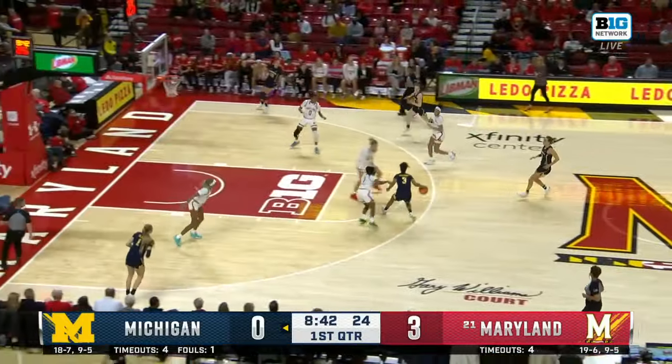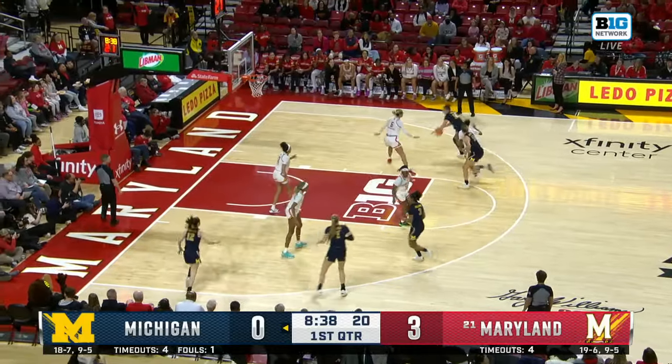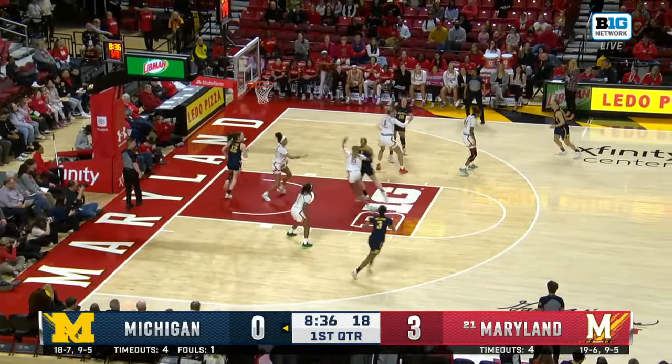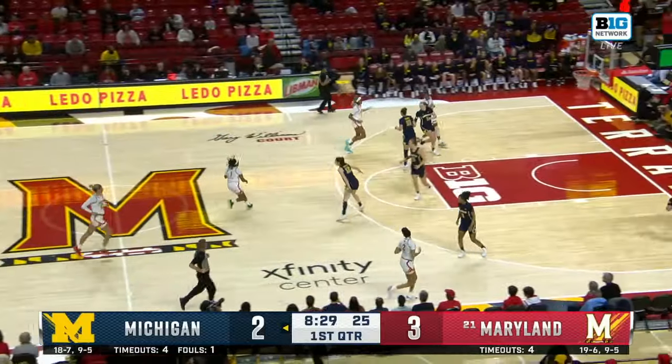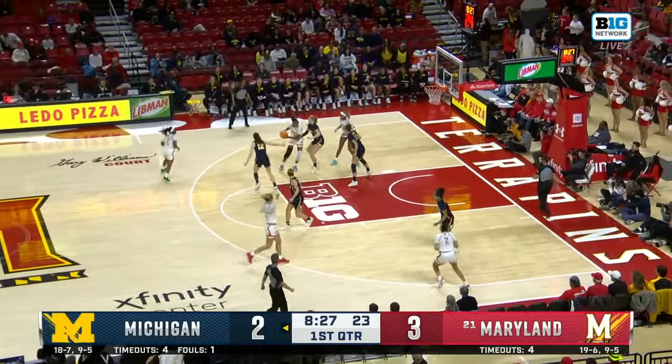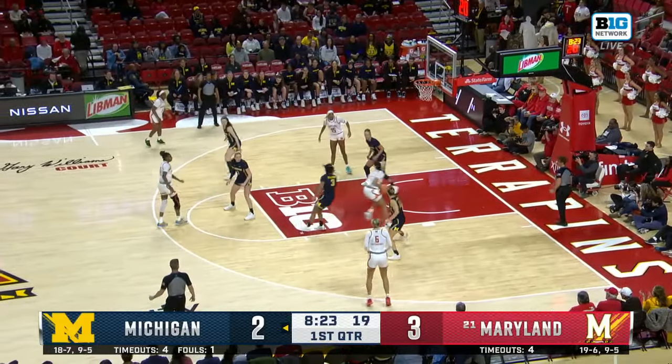A rarity, missed both free throws, normally at 83% at the line. Here's Hobbs, bounce pass for Olsen, and the banker's good. They're on the board. Yeah, that's that weak side cut. And Michigan will put pressure on you if you allow for them to get those face cuts.